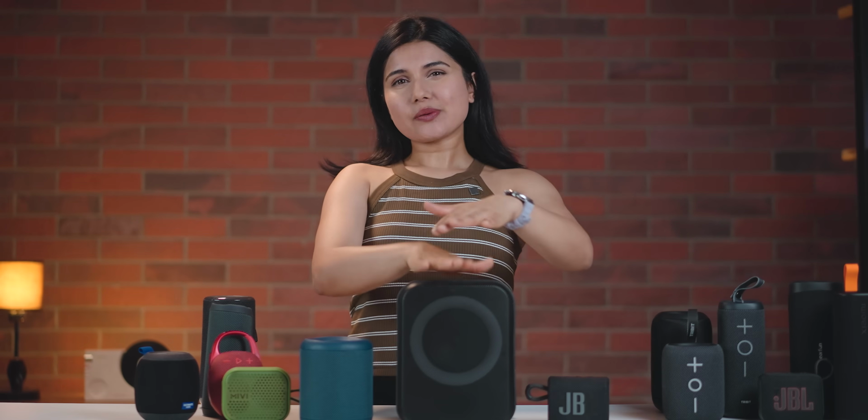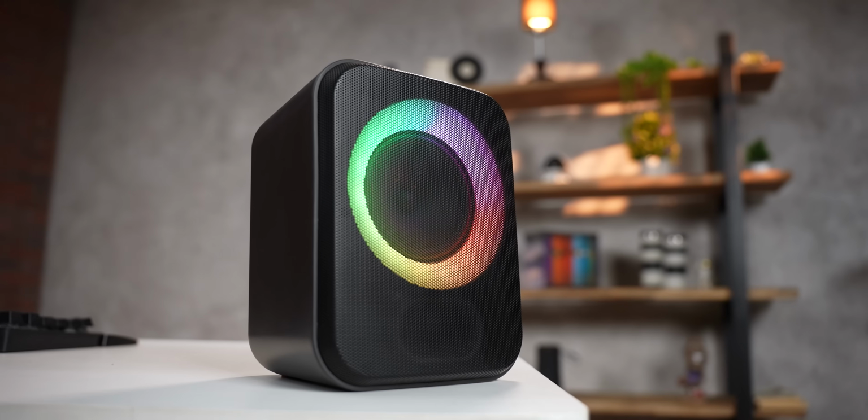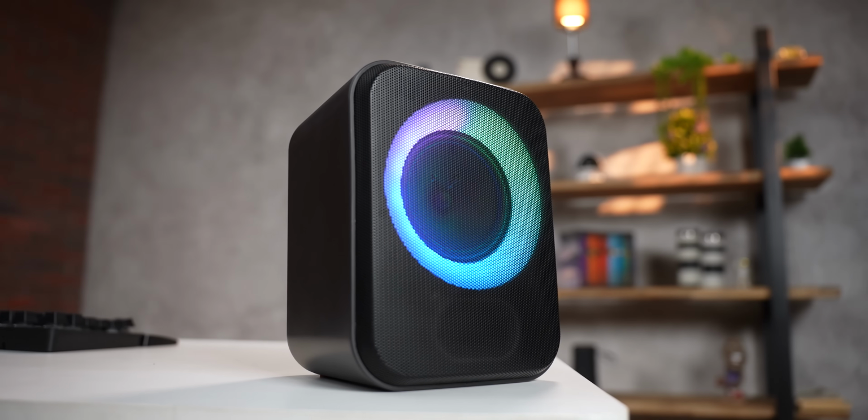Then we have the Apollo 30 from Portronics. Actually, I was not expecting to be wowed by this thing at all, but credit where credit's due, this is a damn impressive karaoke speaker on a budget.